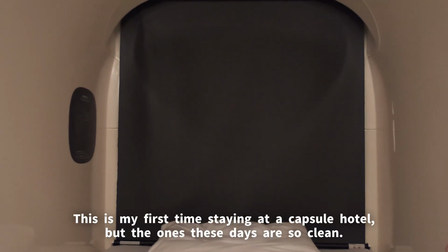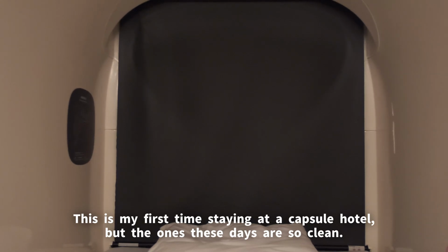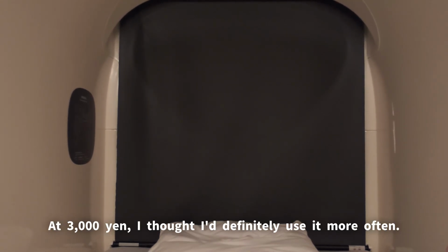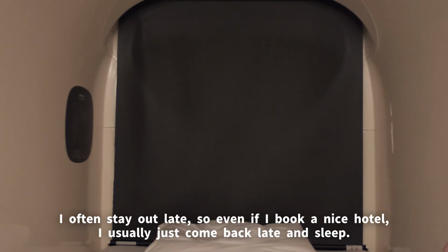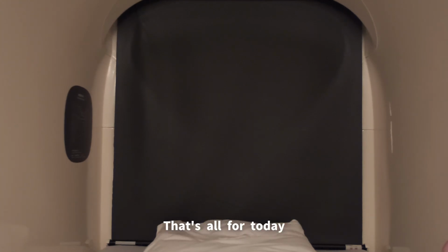This is my first time staying at a capsule hotel, but the ones these days are so clean. At 3,000 yen, I thought I'd definitely use it more often. I often stay out late, so even if I book a nice hotel, I usually just come back late and sleep. That's all for today. Good night.